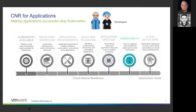Observability is extremely important to application teams. Developers, SREs, and others need to have a way to introspect the behavior of the application at runtime. How do we go and expose this information?